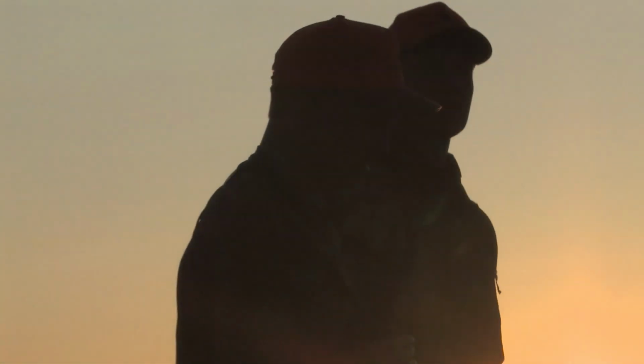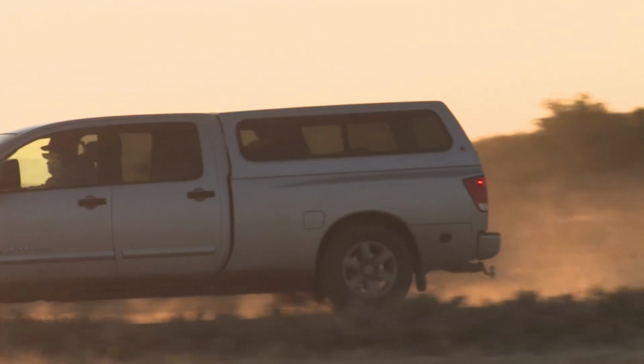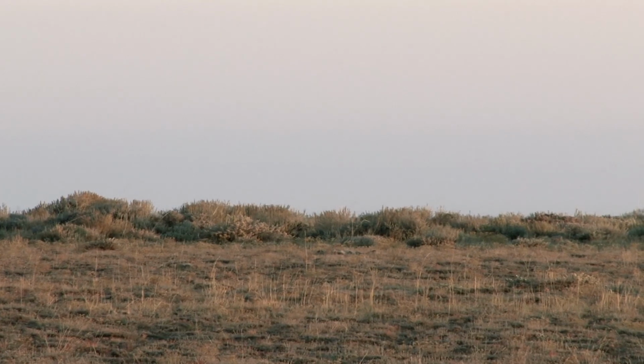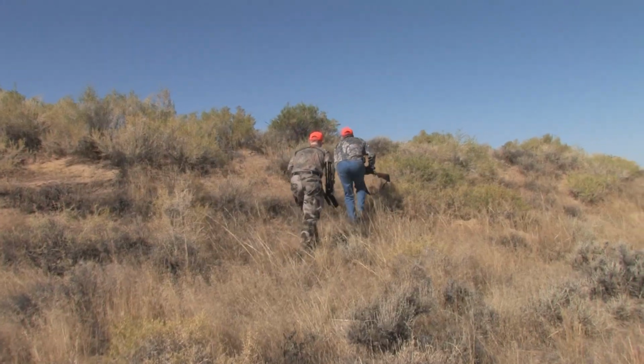The only piece of private out here is that one piece out there. This time of year, in late September, is the peak of the antelope rut. Wyoming is one of the states that lets you hunt in the peak of the rut, and they are goofy as can be. You'll see bucks chasing each other. You'll see a buck come and look at a group of does. The big buck comes and runs them off.